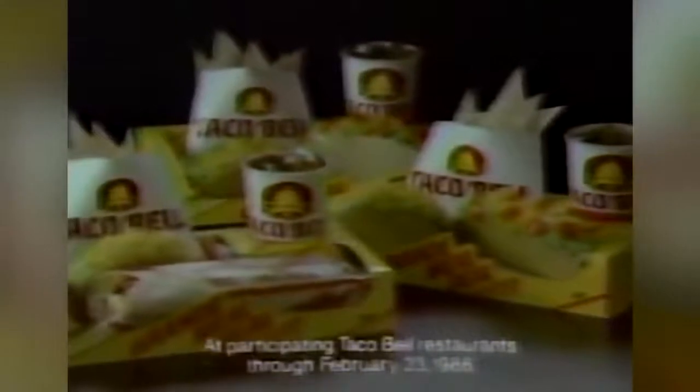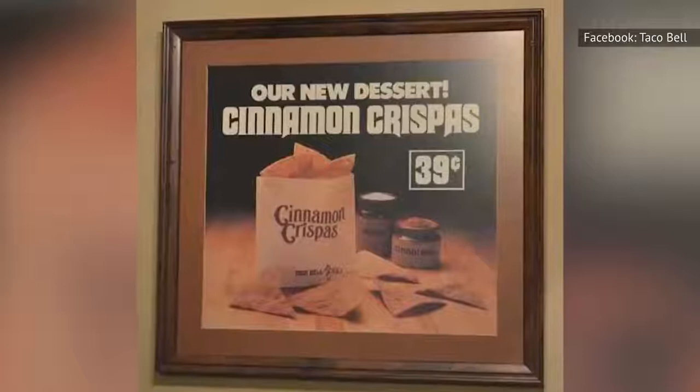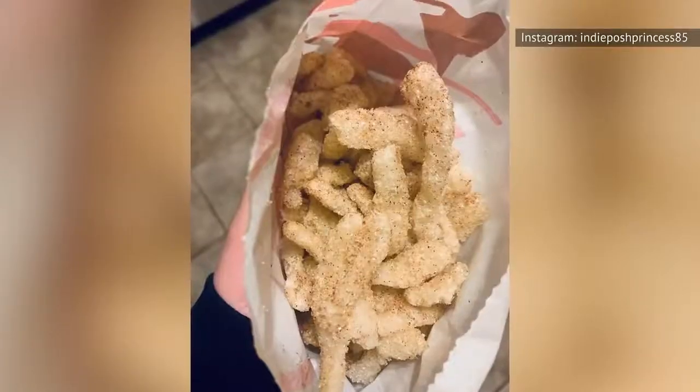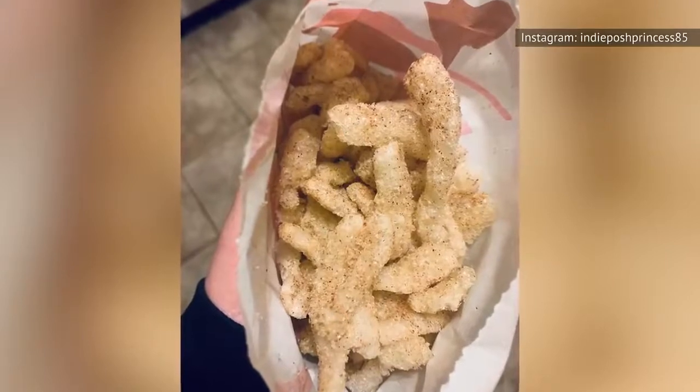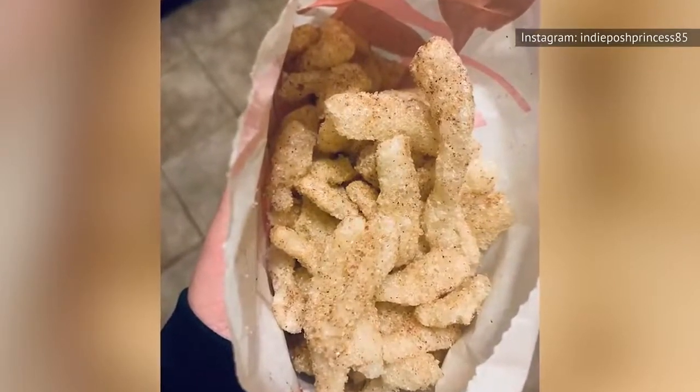Called Cinnamon Crispas, this Taco Bell item from 1980 was both satisfying and unique. The Cinnamon Crispas were basically cinnamon and sugar-dusted tortilla chips. Apparently, they were seriously loved by just about anyone who tried them. Sadly, the Cinnamon Crispas were discontinued and replaced with a similar menu item, the Cinnamon Twists.